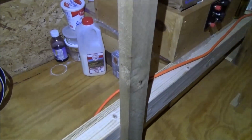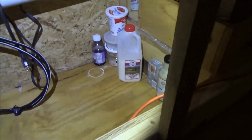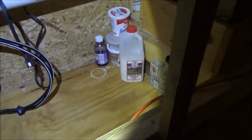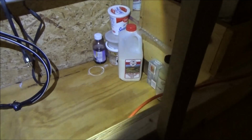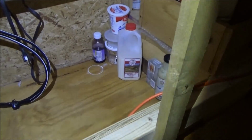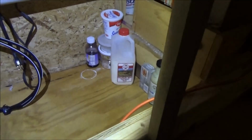Plus, it's a fresh air intake for the tiny house on wheels, because I have a wood stove for heat, and that sucks out so much oxygen. So it is important to have a fresh air intake. That's why I left that open. And again, it makes a perfect fridge for now.